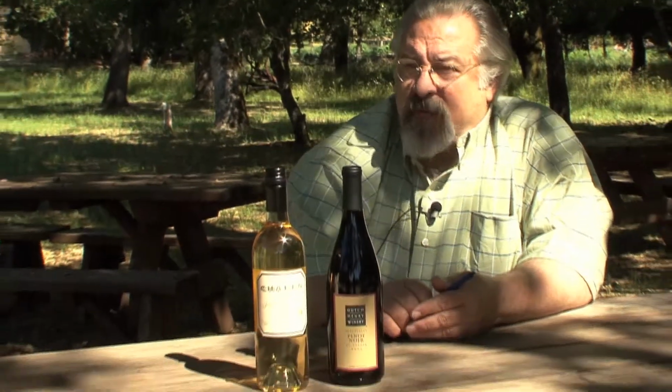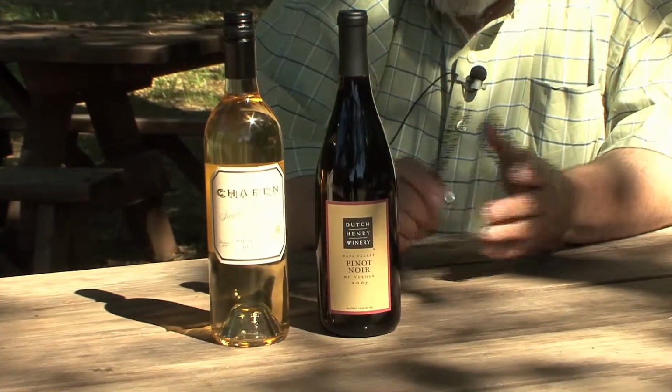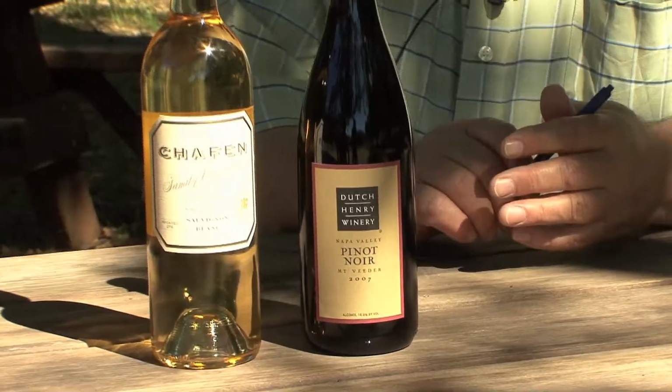This comes out of the Pope Valley, which is a couple of mountain ranges over, and is the only white that we do. The Pinot Noir comes off the top of Mount Veeder, which is a very unusual place to grow it. In fact, a lot of people go, why are you growing Pinot Noir up there?